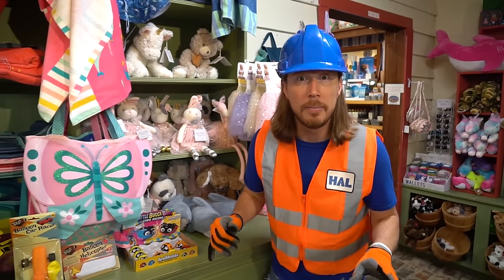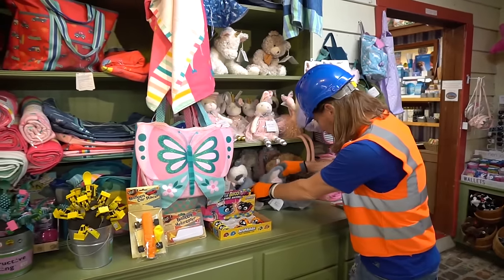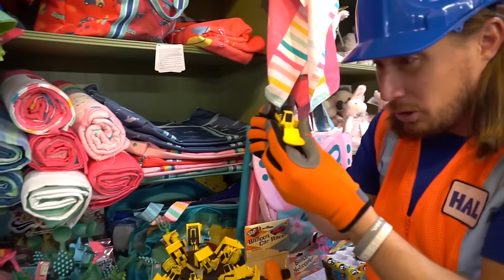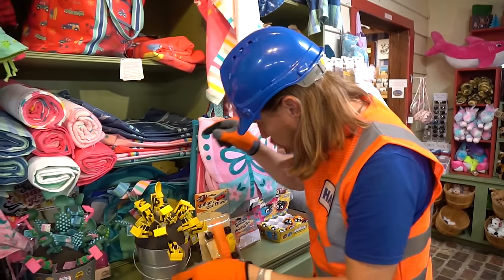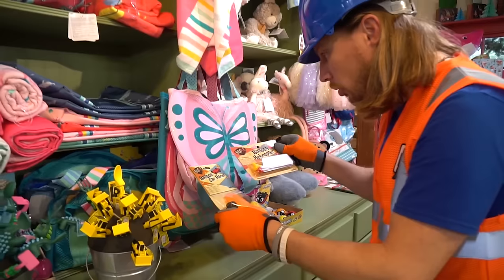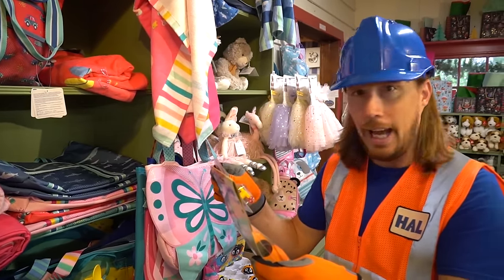Oh, but here, not only do they have great candy, they got some really awesome toys. Oh, like sharks. And these, check this out. It's construction utensils. It's like a spoon. Oh, that's great. Oh, look at these. A balloon race car. Oh, and a balloon helicopter. I think I might need to take these back to the shop and test these out.